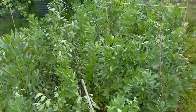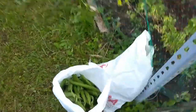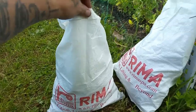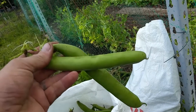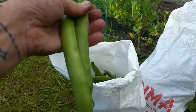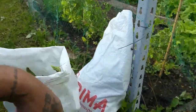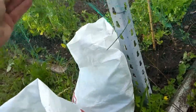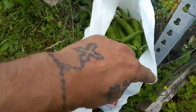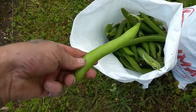I'm down the allotment today collecting broad beans. Now off of these I've got 2 bags. I ain't obviously filled them right to the brim with some lovely broad beans, so I'll probably show you some of these podded, because the partner was going to go mental how much we got, so she's going to be well happy. She'll be chomping on them for a good couple of days.